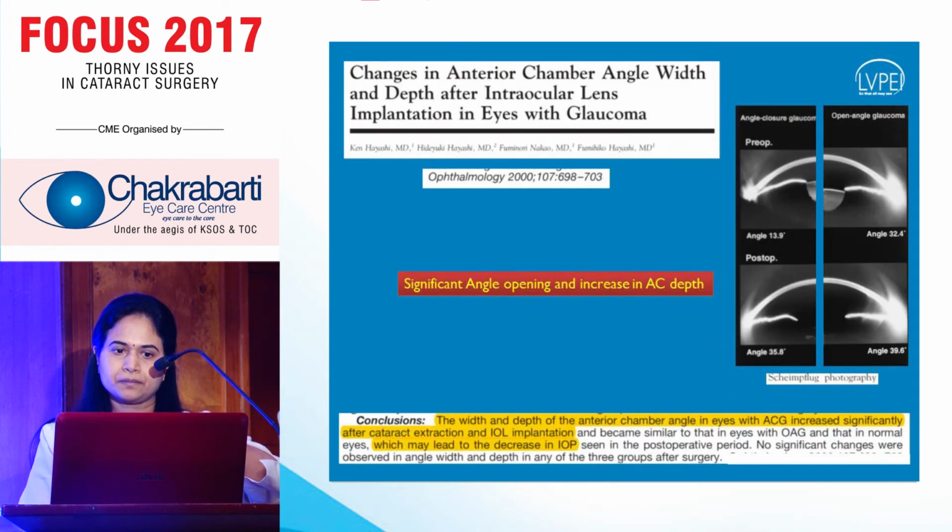So what happens in these eyes in angle closure glaucoma when you remove the lens? They have deepening of the anterior chamber just by replacing the natural large lens with an artificial lens which is very thin. It also helps to open up the angle. So basically that mechanical push of the iris and the angle forward is taken care of, and we know that there is very good evidence to say that it is very, very useful.